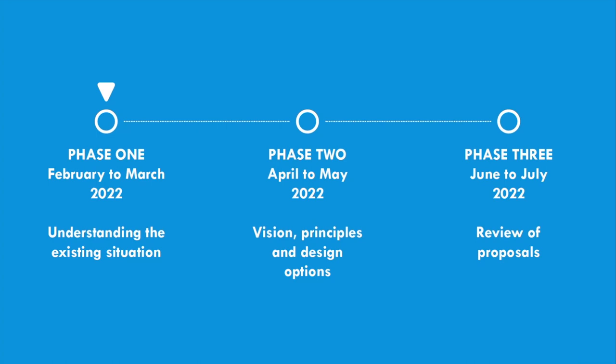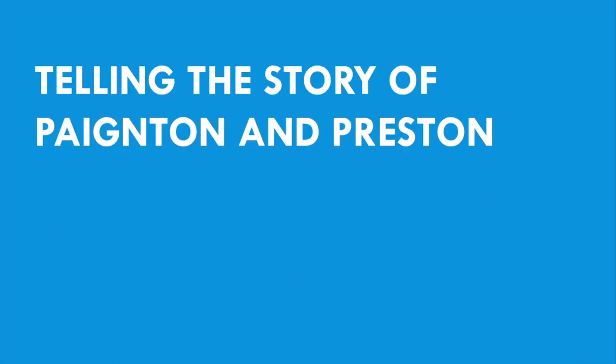Phase three will be held over the summer, when we'll be providing an overview of the Seafront Masterplan with 3D views of how the seafronts could look in the future. Before we look at the future of the seafronts though, we also find it's useful to look at how the seafronts and towns have come to be and who or what has guided their development.